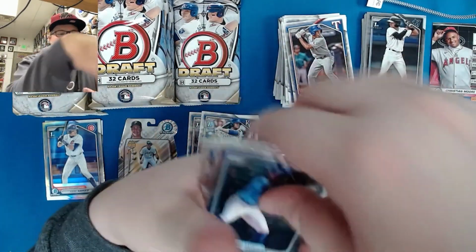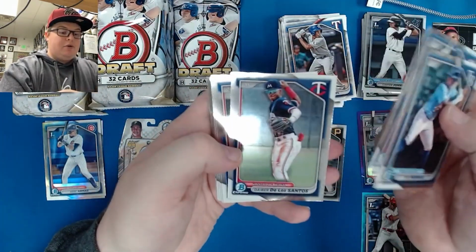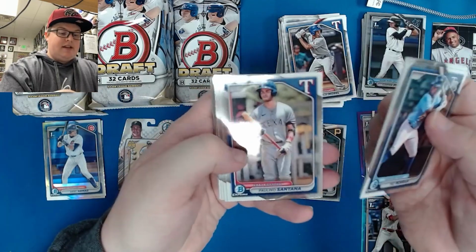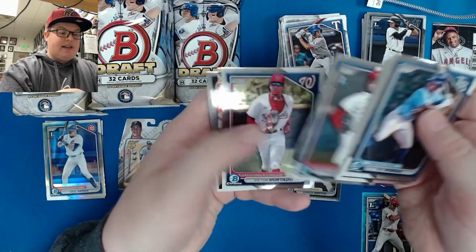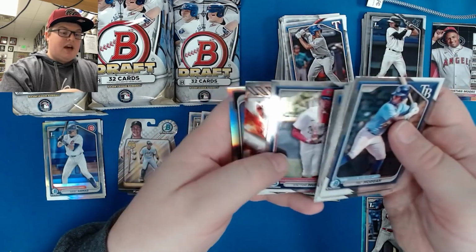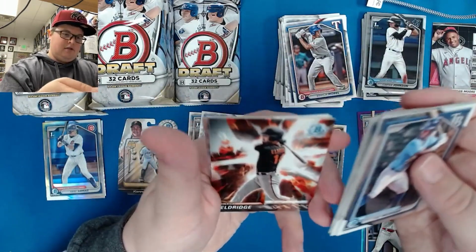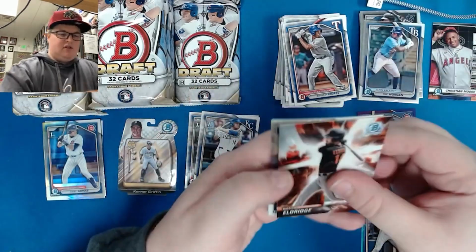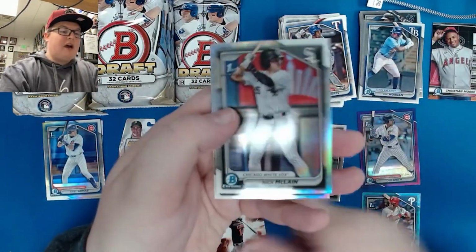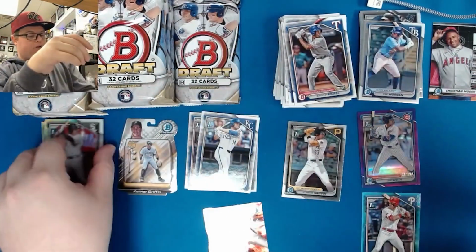Okay. So our Chromes, we got Trey Morgan, Dylan Cruz, second year, David De Los Santos, Paulino Santana, Josiah Romeo, Jackson Kent, first Bowman, Victor Hurtado. We've got, I think these might be called Prospect Powers. Followed by a Nick McLean, first Bowman, and a Brock Porter, Refractors.